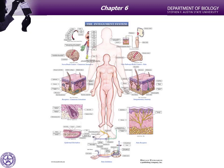Now, integument is certainly going to include your skin, but in addition to the skin, we're going to include various glandular components, various nervous system components. We're going to see circulatory components, your blood vessels coursing through the different layers of your skin. But we're also going to include hair and nails.